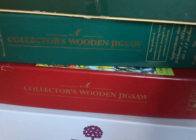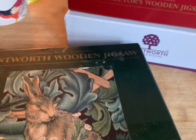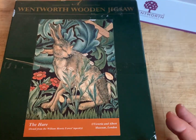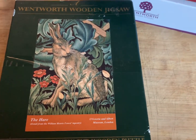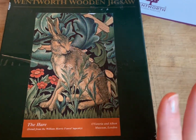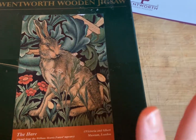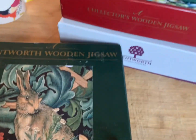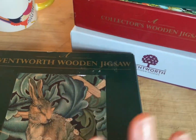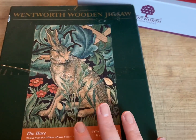And one day I might treat myself to a brand new puzzle. However, they're quite expensive and I think I'm always spending my money on yarn and things. But one day I may treat myself to a brand new Wentworth puzzle. But in the meantime, I'm very happy collecting them from the charity shops. The only downside, of course, with that is that you just don't know if they are complete. So you have to bear that in mind, obviously, when you're buying them.